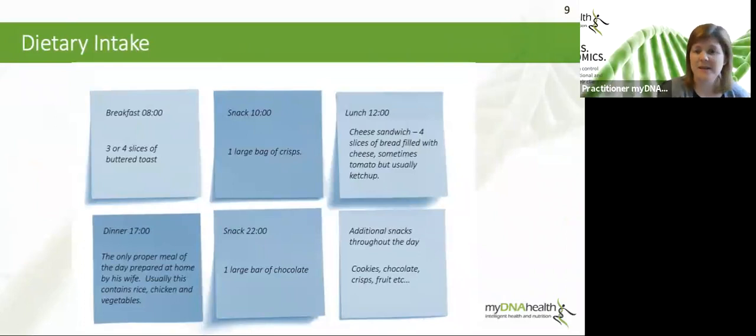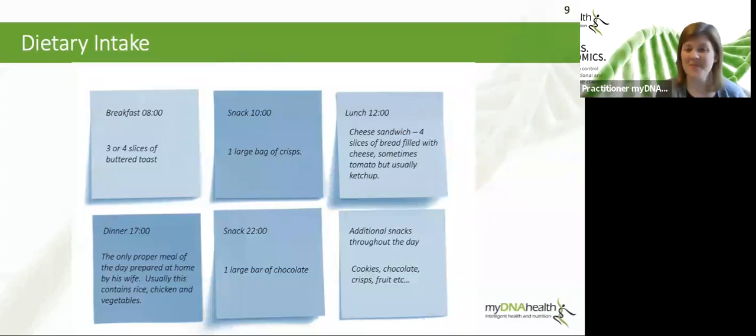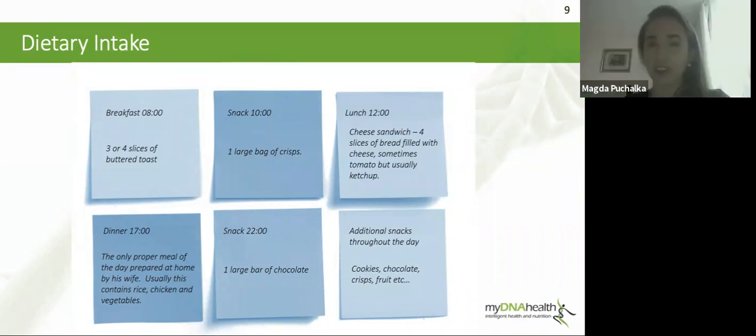Okay, so here's his dietary intake, which is really interesting. So I can continue. Our client usually eats 3 meals a day: breakfast at 8, lunch at 12, and dinner at 5 p.m. And between these meals, there are some snacks, which are an integral part of Harry's typical daily menu.